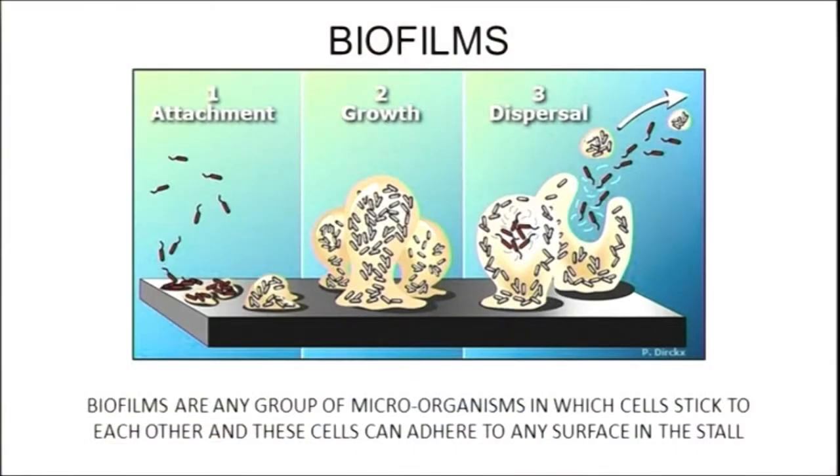Fogging is also extremely effective against biofilms. I know a number of you in the audience are familiar with the challenge of them. Biofilms are any group of microorganisms in which cells stick to each other, and these cells can adhere to any surface in the stall. These conglomerates of cells are embedded with a self-produced polymeric matrix. Biofilms are very tenacious and problematic. The protective coating they produce is difficult to penetrate with conventional disinfectants such as Tektrol and Clorox solutions, and are a source of many clinical and hospital-derived infections. I once read a statistic that said that 70% of the Pseudomonas infections in humans were hospital-derived.